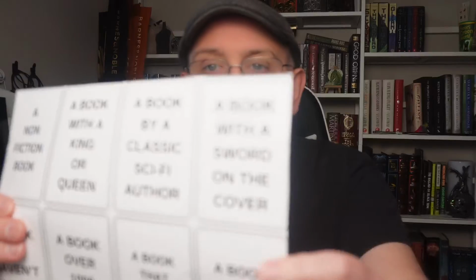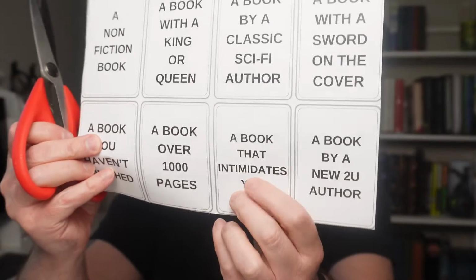I've got books with a sword on the cover, as you can see here. And there are books on my bookshelf that I need to read that have a sword on the cover. So there's books that intimidate me. I've got a prompt there for a book that intimidates you. And I've got lots of those.